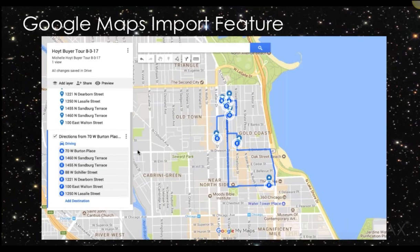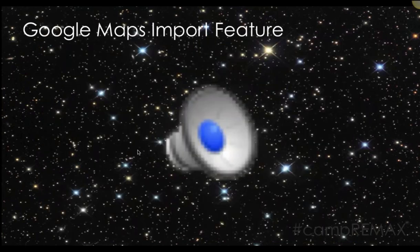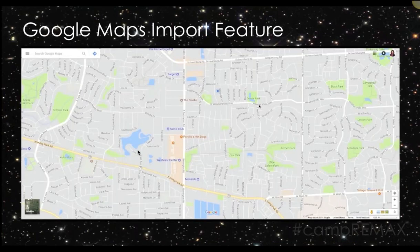Some of you are probably thinking, there's no way I could do this. This looks very complicated. You'll see here to the left that plotted out are the addresses of the properties for the buyer's tour, and then the actual directions, which takes it another step further. You can see in this demonstration that you have the tools already built into Google Maps.